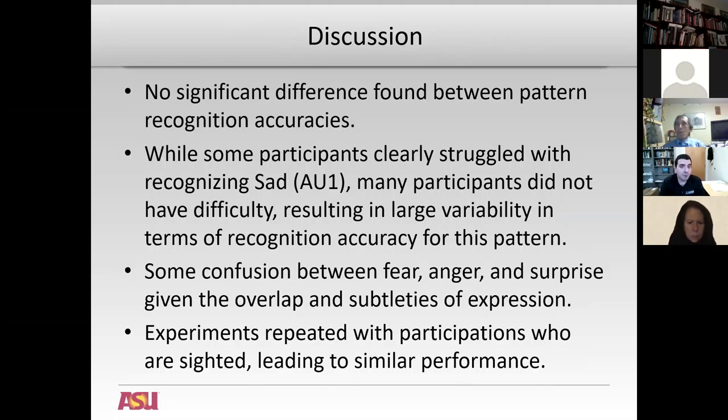Clearly, there was some struggle with AU1, which is associated with sadness. But otherwise, I should also mention that many participants did not have difficulty. So that created some large variability in terms of recognizing that particular pattern. Most of the confusion occurred between fear, anger, and surprise, given that there's, of course, a lot of overlap with these patterns. And the expression can often be subtle.